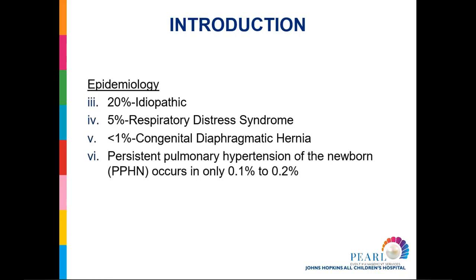And actually, persistent pulmonary hypertension really is not as common as we think, but it is found in about 0.1% of babies. The mortality is 1% to 50%.